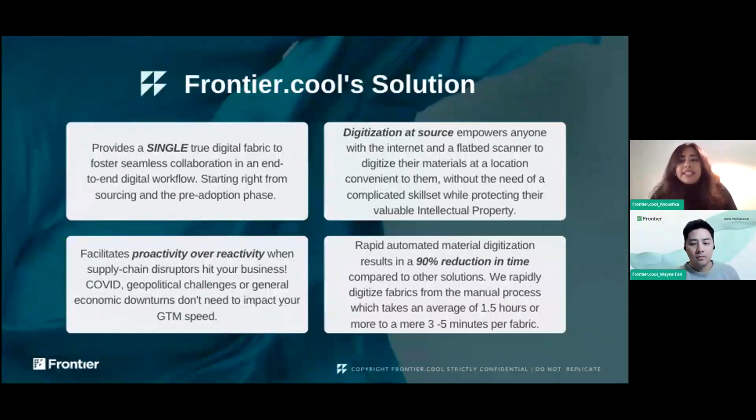We provide a single true digital fabric to foster seamless collaboration in an end-to-end digital workflow, starting right from sourcing and the pre-adoption phase. Digitization at source empowers anyone with the internet and a flatbed scanner to digitize their materials at a location convenient to them, without the need of complicated skill set or expensive hardware, all while protecting their valuable intellectual property.